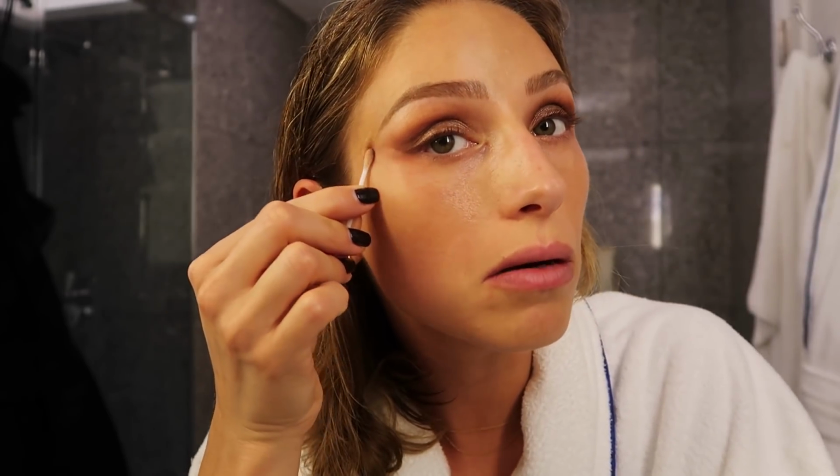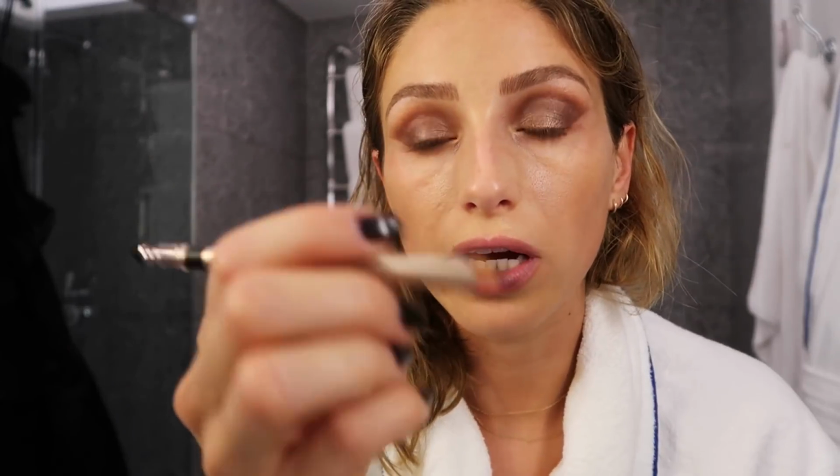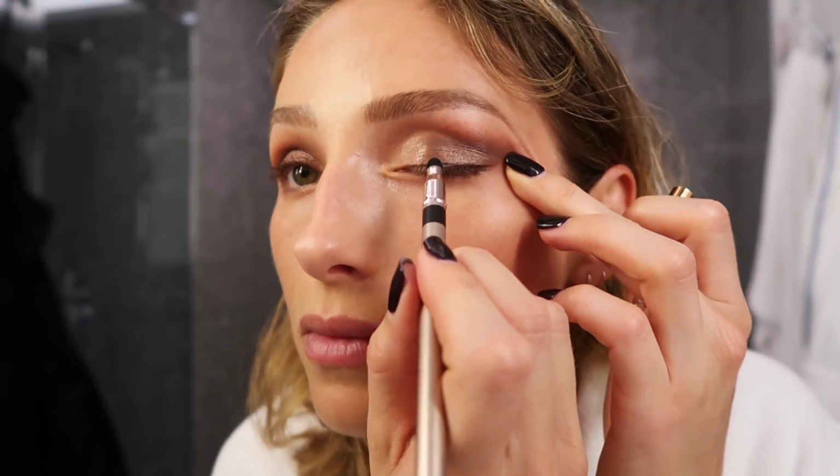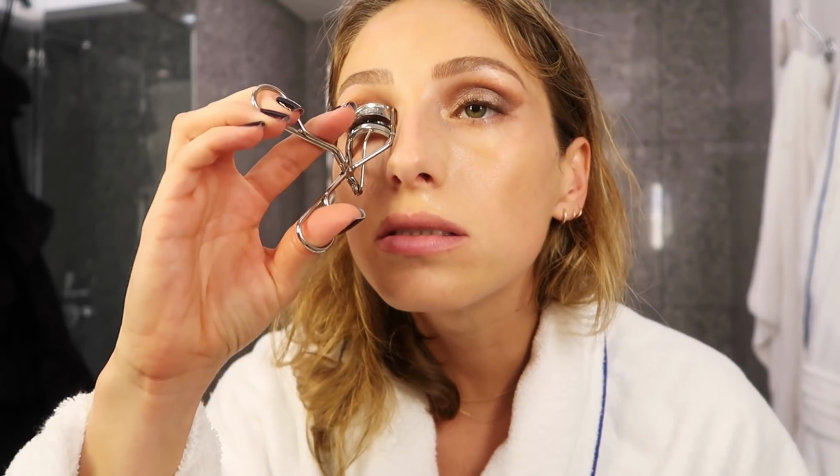I'm just going over it with the brown in the Charlotte Tilbury palette. I always like to have a slight wing on my shadow, so I clean it up with a Q-tip. I'm gonna try this Nude by Nature eyeliner in black, just right along the lash line. Curl my lashes. I'm just gonna use this NARS Soft Matte Concealer. Use that around my nose too. And then I'll set everything with my Charlotte Tilbury setting powder.